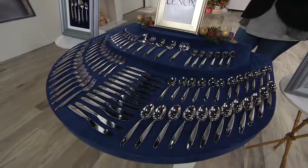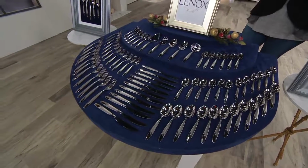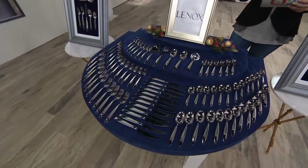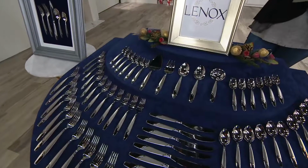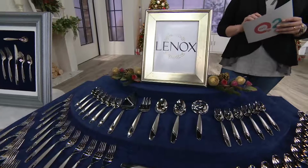Stainless steel 77-piece service for 12 flatware set. If you're ordering during our show, you do get it in time for Thanksgiving. And this is our last Lenox flatware big deal, or today's special value, prior to the big holiday season. 18% chromium means it's durable. 10% nickel means that it's got that great shine. We have 2 patterns available for you.